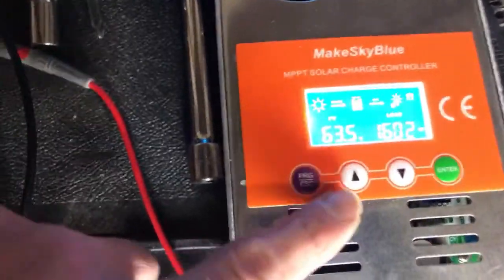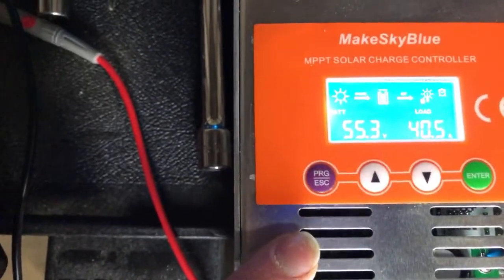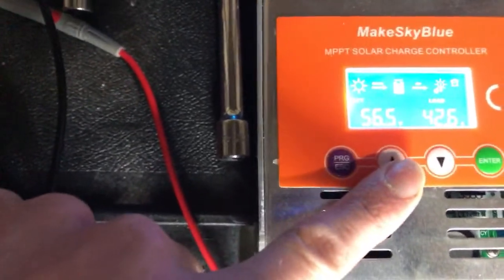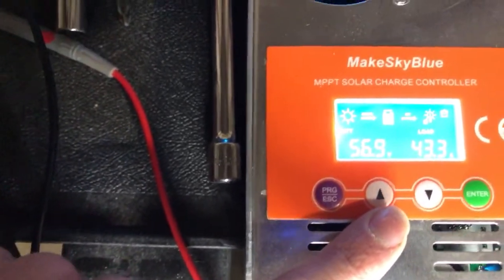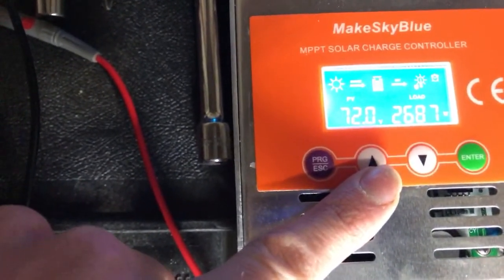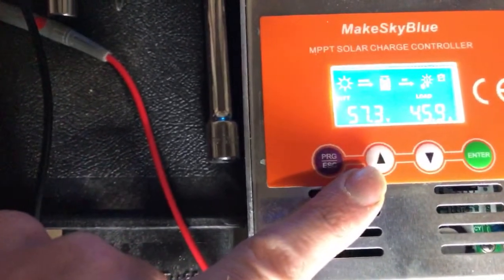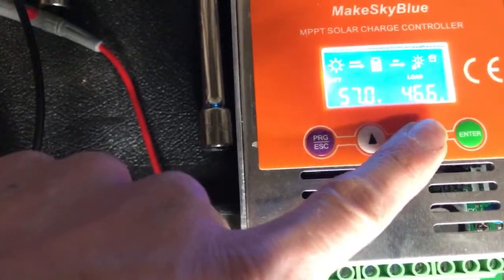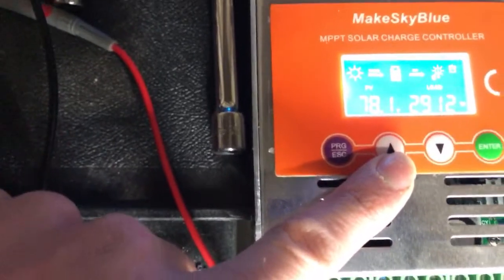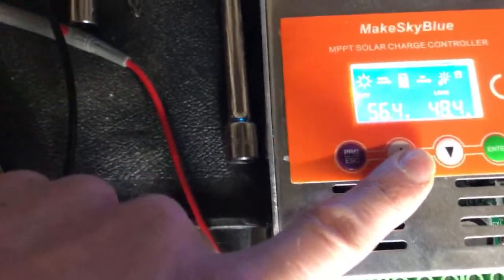Try a little more power. See what it does. 30, 39, 40 amps. Oh, 2.5 kilowatts. 43 amps. That's just shy of 1500. 2600 watts. 2700 watts. 46 amps. Yeah, that's 2500, 26 now. 2.8 kilowatts. 2.9 kilowatts. But it's only 50 amps to the battery.